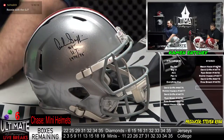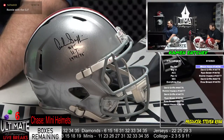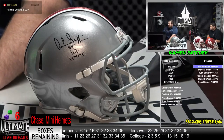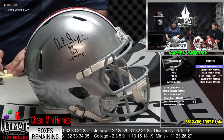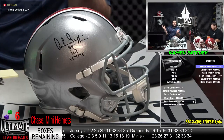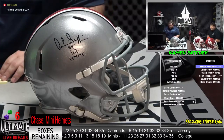Archie Griffin. Mason House. Congrats on your Archie Griffin Ohio State full-size rep. This is beautiful right here, Mason. So good to win right there. Fresh. I mean, he's the only one to win 2. You can make a case that he is the best college player ever. I mean, the case is there, right? There's a lot of media nonsense that goes into that, and he still won 2.